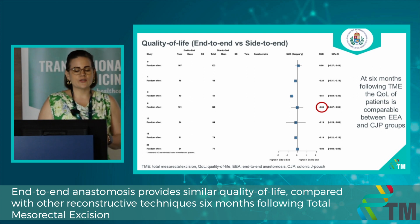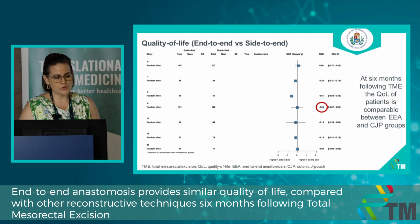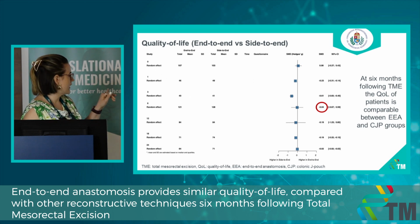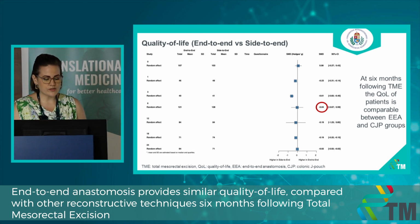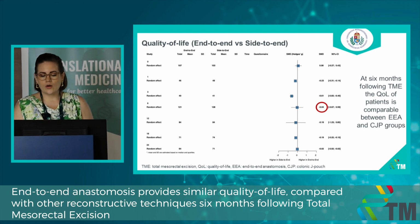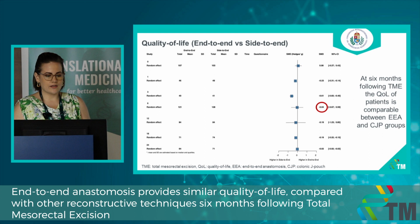Similarly, we have compared end-to-end to side-to-end, and the statistical analysis was done from 3 randomized controlled trials only at the 6-month time point. The standardized mean difference was minus 0.04, meaning that at 6 months following total mesorectal excision, the quality of life of patients following end-to-end is similar compared to side-to-end anastomosis.